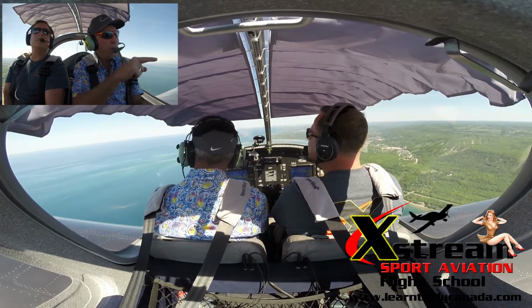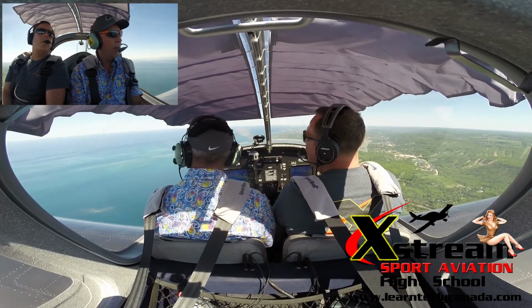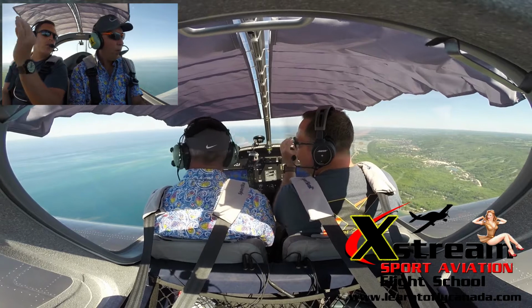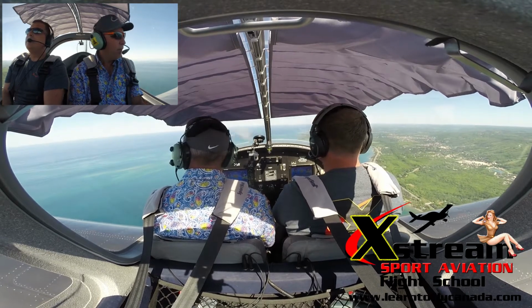Now, are those sandbars down there, Bill? They are. Wow, it's amazing how far away from shore they are, huh? Yeah, absolutely. The funny thing is, they're actually not even coming through the surface of the water. They're below it, but they look like they're coming through. But you can imagine if you were on a boat, you might hit them. Exactly.